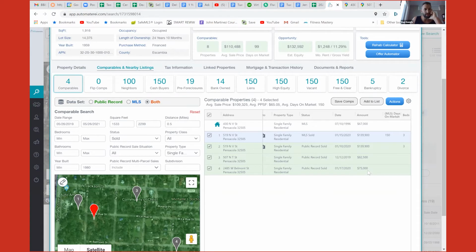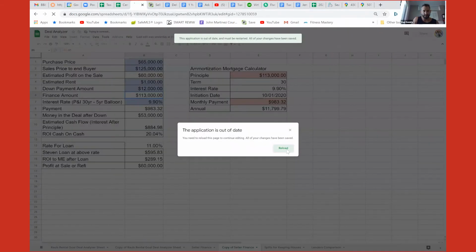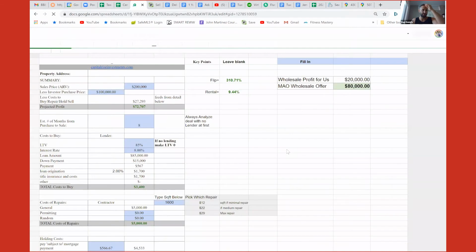So this shows me that our as-is value is about 75 to 82. Basically, what's our property worth as is? It's probably worth right around 80,000. We take the average of these two. But fully fixed up, it's worth about 140, right? Okay. Yes. So then we plug in the numbers here and see if it works.